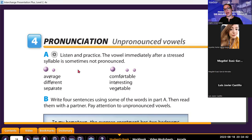Remember that the stress is where decimos estrés, es donde está como la fuerza de voz. No hay acentos en inglés, pero sí hay una fuerza de voz a la cual se le llama estrés. Las vocales que vienen después de una sílaba con estrés, la mayoría de veces no se pronuncia esa vocal. Donde ven el puntito grande, simboliza el estrés. Por ejemplo, estas tres palabras, el estrés está en la primera sílaba. Average. Se escucha la fuerza. Luego va como para abajo la fuerza. Y luego de la sílaba estresada, ven que la vocal que sigue no se pronuncia. Lo van a escuchar y pueden practicar en casa.